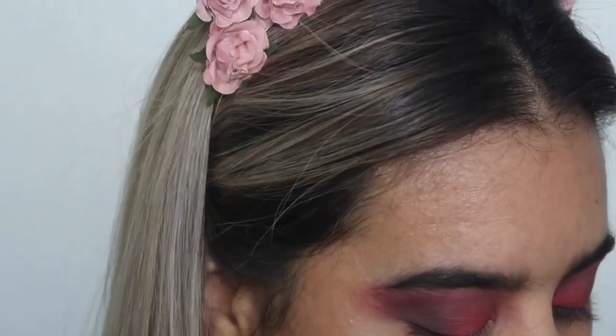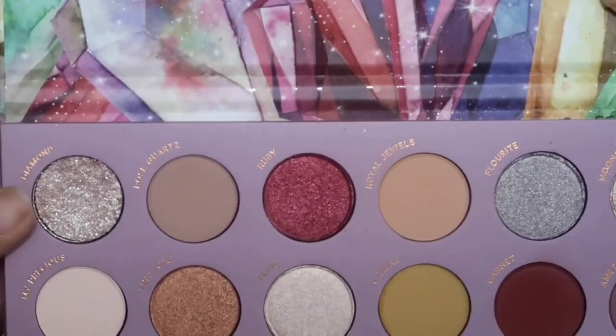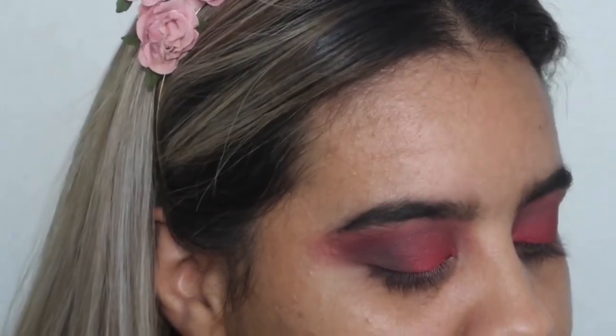I really like it, but I kind of want a little bit more glitter on the red part right here. So I'm gonna take just very little of the shade Diamond right here. I did see Kathleen say to swirl your finger and then just dab it and it'll give it extra oomph. So that's what I'm gonna do.